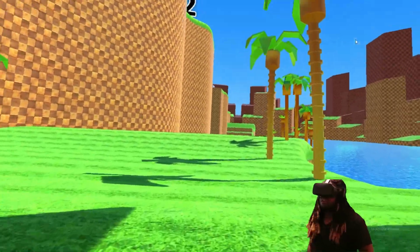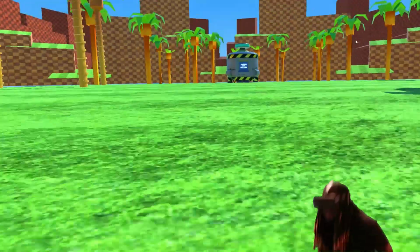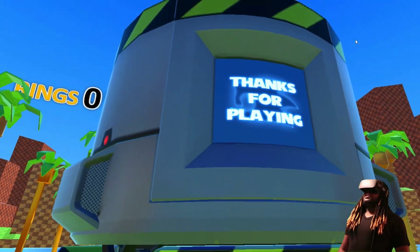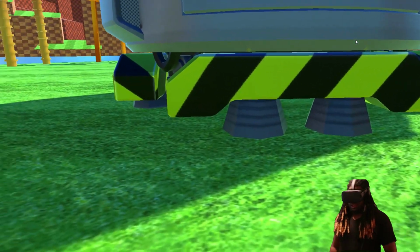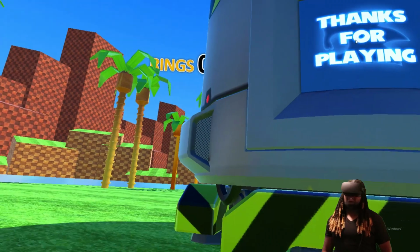There we go. Whew. The capsule, finally. The capsule. It's a blessing in disguise. That means this is the end of this freaking stage. Keep rolling. I don't care. Keep rolling. And we are home. And I am off. Ooh, that is a big ass capsule. I don't think it's actually that big. But thanks for playing. Oh gosh.